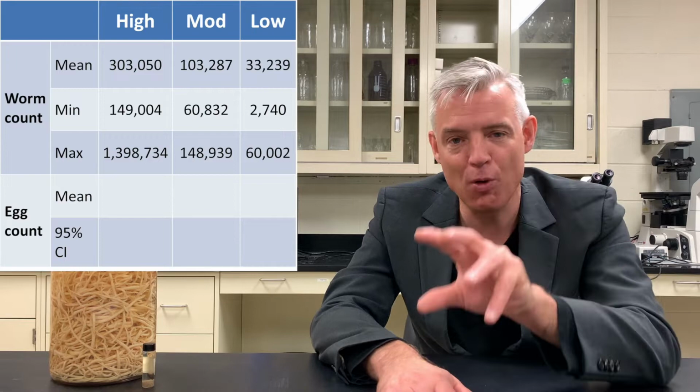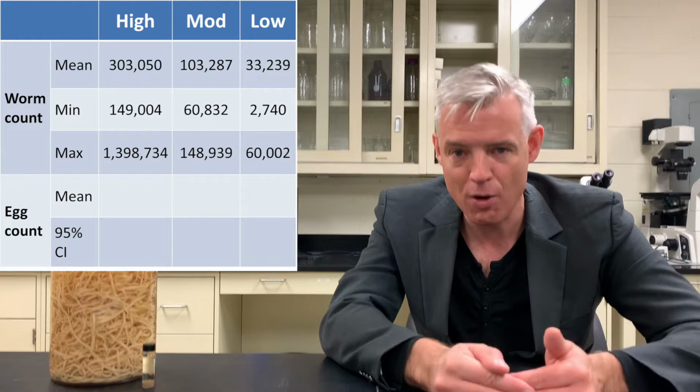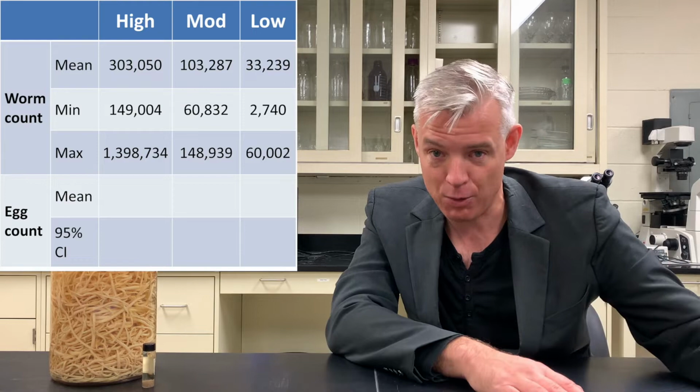So these are small strongyle worm counts, right? So we had a high worm count group, we had a moderate worm count group, and then we had a low worm count group. So let's look at the numbers here. Here's the table. So in the high group, we see we have about 300,000 worms on average in this group. The range goes from about 150,000 worms to 1.4 million worms.